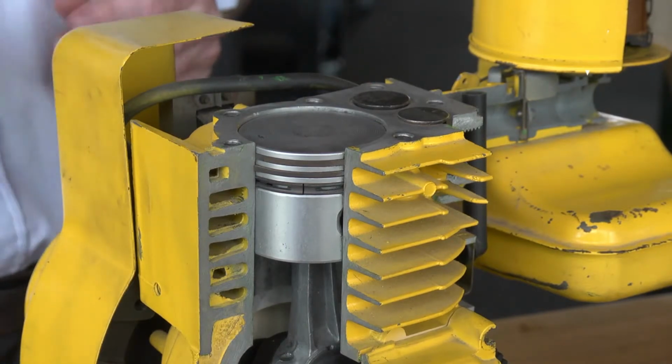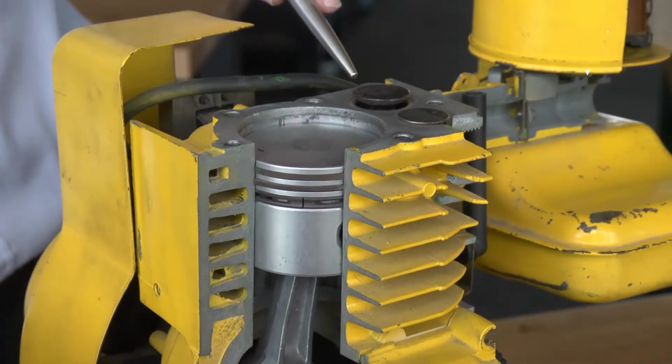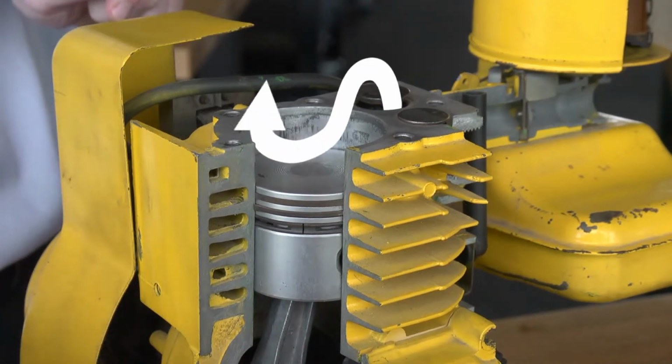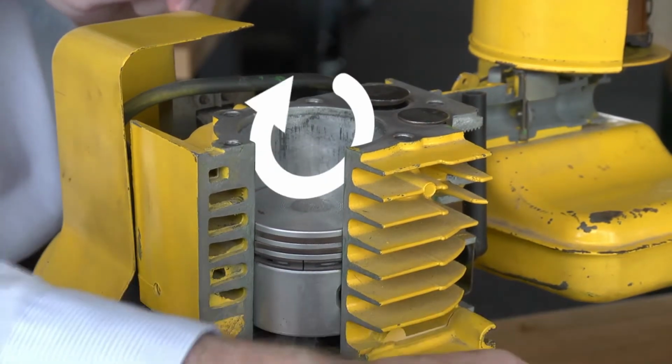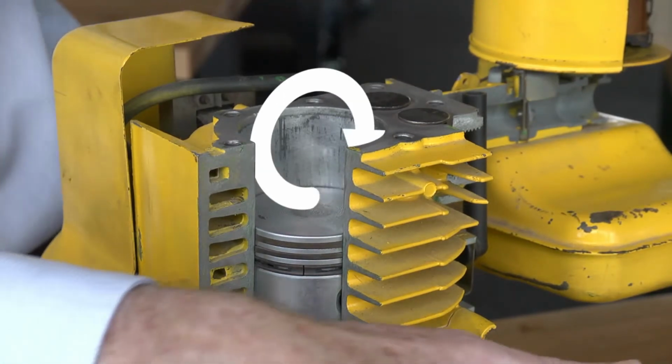The first stroke has the piston travelling down. The piston travels down and the intake valve opens, so we draw the air-fuel mixture into the engine. Near the bottom of the stroke, the intake valve now closes. The intake and the exhaust valves are closed.